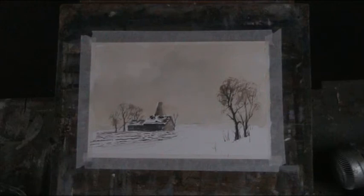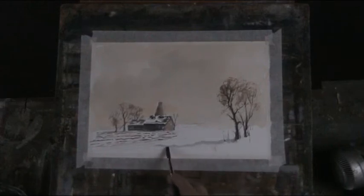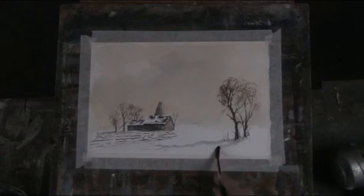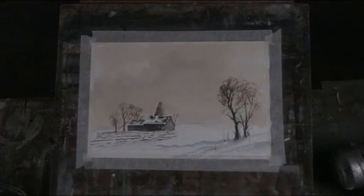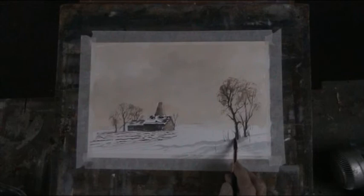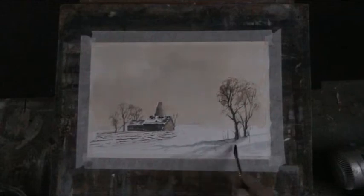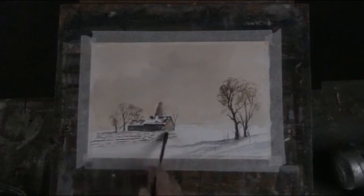Bit of red. Oh, it's sort of late afternoon. Oh, we can put a bit of dark in there. Too dark. Right, okay, some more, a bit of burnt sienna over this, just straight.